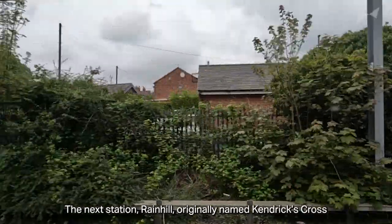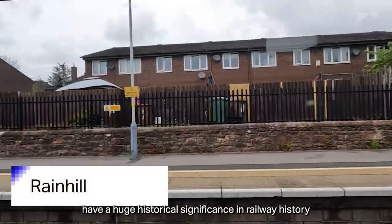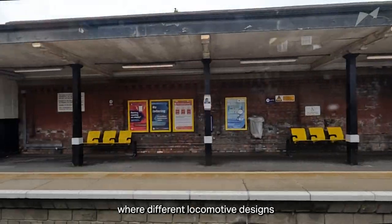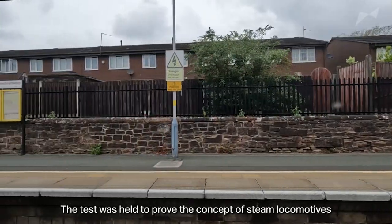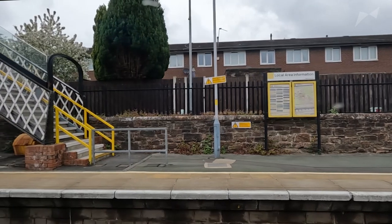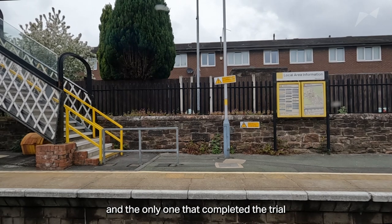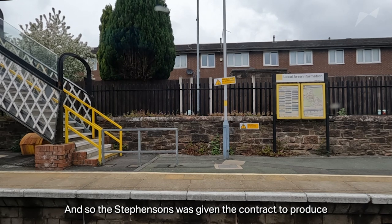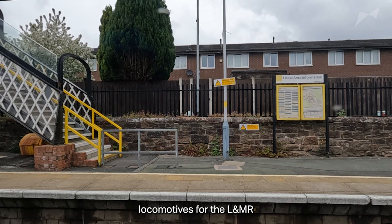The next station, Rainhill, originally named Kendrick's Cross, has huge historical significance in railway history. The famous Rainhill Trials were held in 1829, where different locomotive designs were tested on a 1-mile track nearby. The test was held to prove the concept of steam locomotives and choose the best design. Of course, one of the locomotives that took part, and the only one that completed the trial, was George and Robert Stephenson's Rocket, and it was decided the winner. And so, the Stephensons were given the contract to produce locomotives for the L&MR.